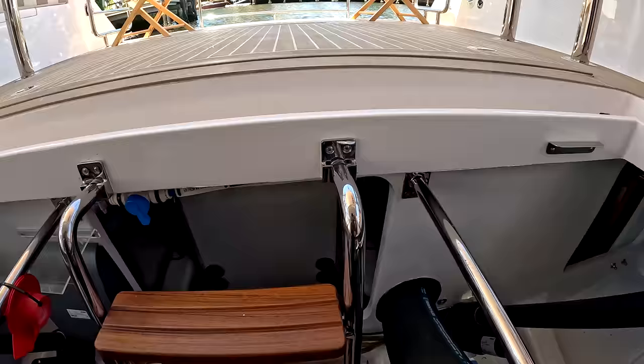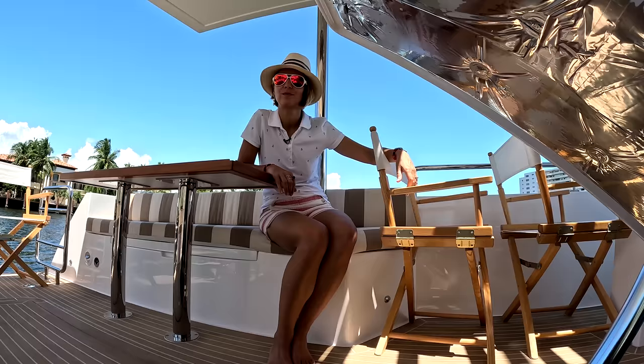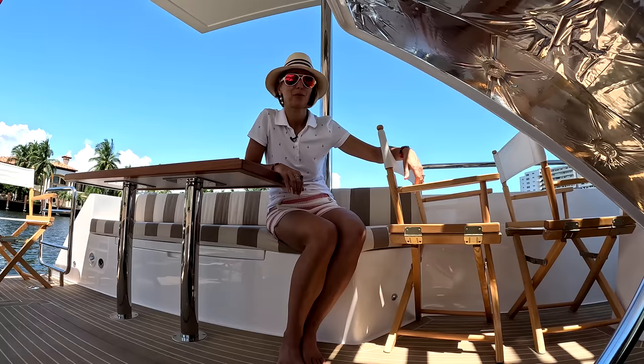Yeah, that's it. I like that you can open the hatch completely, especially after you ran. If you have anything you need to address in the engine room, at least you can get the hot air out. It's really cool. Yeah.